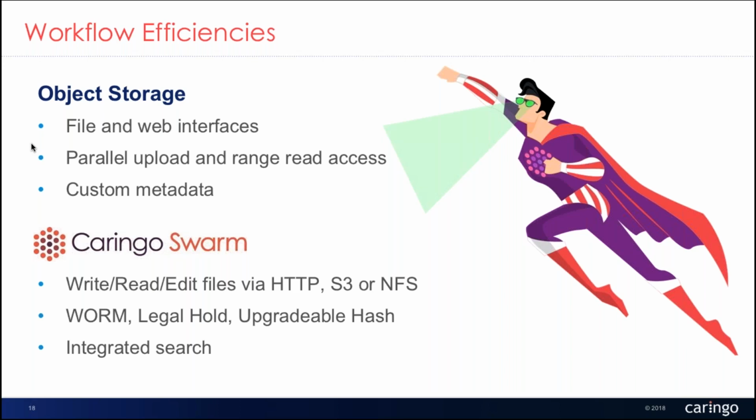And again, security and compliance are starting to become hot items in the M&E space. But we allow for write once, read many, so that files and objects cannot be modified once written. Legal hold, integrity seals, and audit trails, so we can see who's accessed and who's modified files. And again, as Adrian mentioned, we have a complete integration with Elasticsearch.